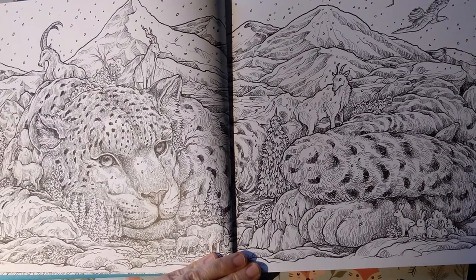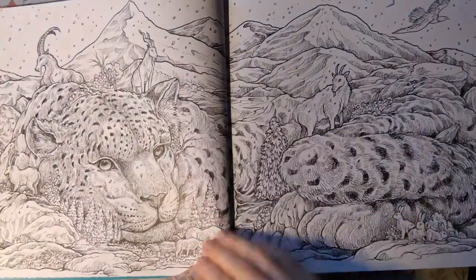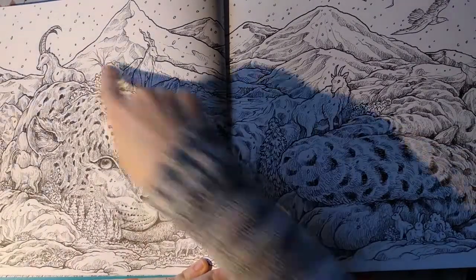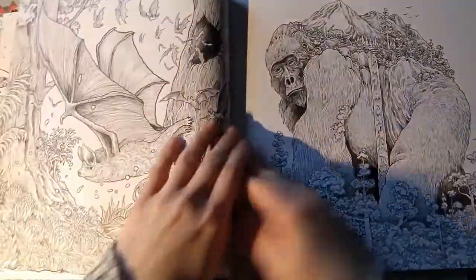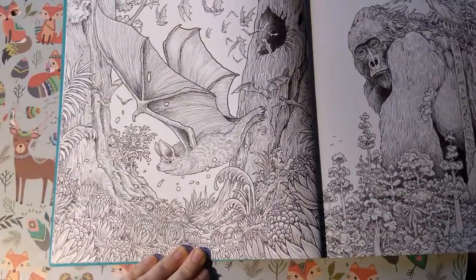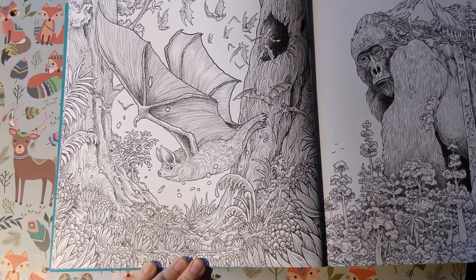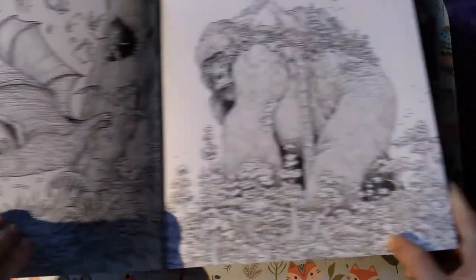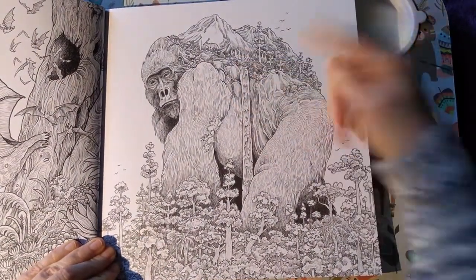Okay, so this first one is a snow leopard. It is still in Kirby's style, so you've got the snow leopard, but then you've got other creatures living on it, which is obviously a bit bizarre. This is a New Zealand lesser short-tailed bat. And this is a mountain gorilla. Like, quite literally a mountain gorilla.